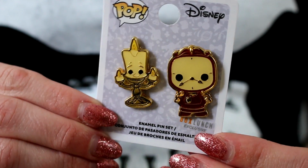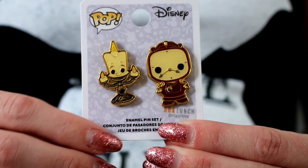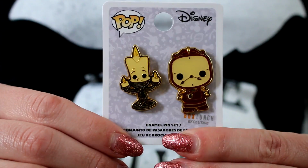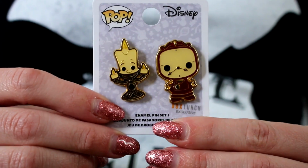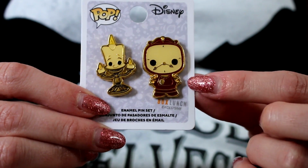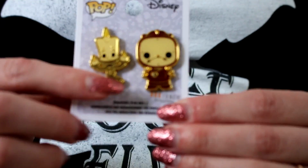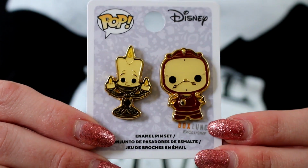So here's where I need your vote. Do you prefer Cogsworth or Lumiere? I love them both. I'm typically more of a Lumiere fan. I love both of them. Like, it's like a 1% maybe difference. But I'm digging Cogsworth in Funko. I think his proportions are amazing, but I mean, Lumiere really can't do any wrong with me, so they're both perfection in my opinion.